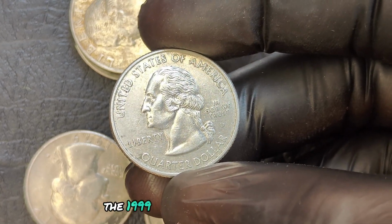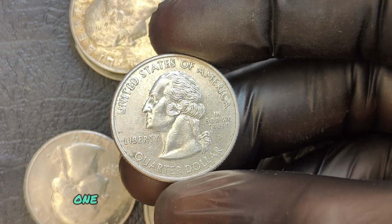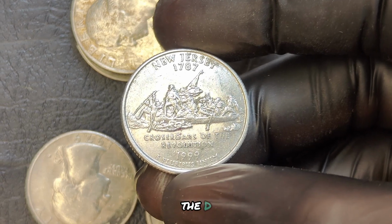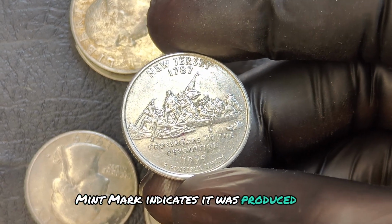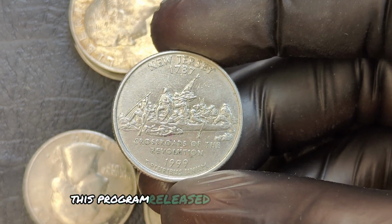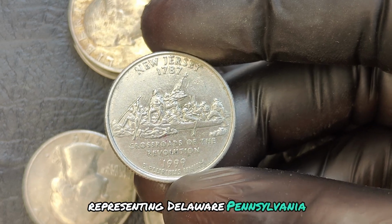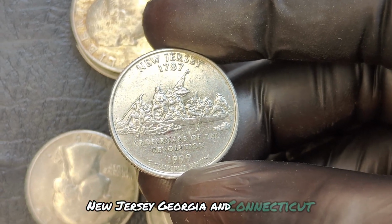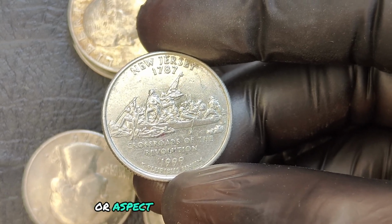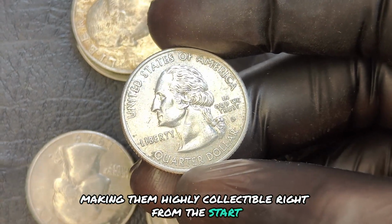The 1999 D Washington quarter was part of the 50-state quarters program, one of the most popular coin programs in U.S. history. The D Mint mark indicates it was produced at the Denver Mint. In 1999, this program released 5 different state quarters, representing Delaware, Pennsylvania, New Jersey, Georgia, and Connecticut. Each coin commemorates a significant symbol or aspect of that state's heritage, making them highly collectible right from the start.